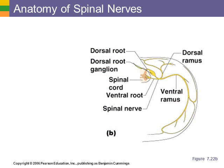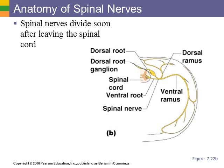Now, the thoracic region has a special arrangement, kind of unique. In the thoracic region, when the spinal nerves leave, the spinal nerve itself is only going to be about half an inch long. It's going to divide into two halves. It's going to divide into a dorsal rami and a ventral rami. Now here's what those are.